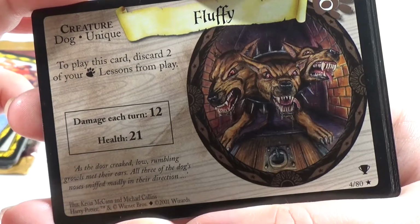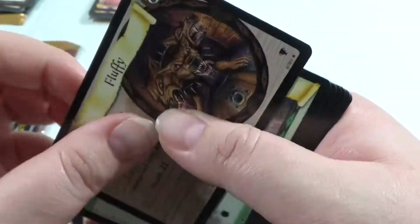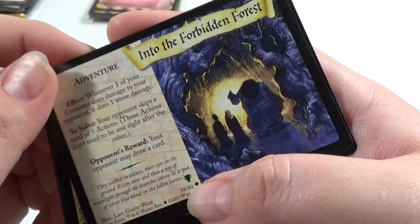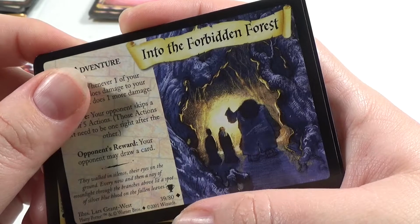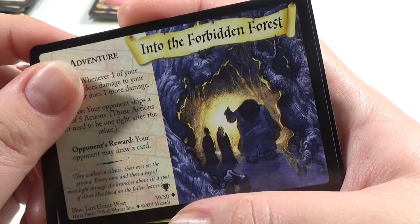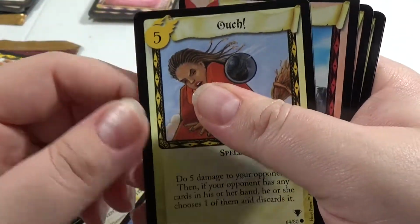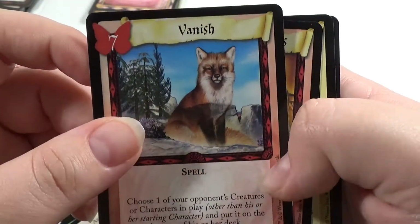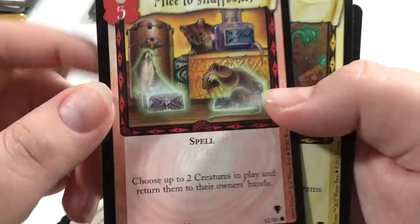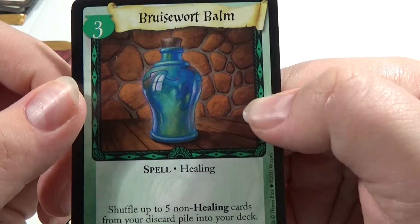As the door creaked low, rumbling growls met their ears. All three of the dog's noses sniffed madly in their direction. Uh-oh. Weakness potion. Into the forbidden forest. They walked in silence, their eyes on the ground. Every now and then, a ray of moonlight through the branches above lit a spot of silver-blue blood on the fallen leaves. Bravado! Ouch! Vanish! Mice to snuff boxes. Smash! And bruise wart balm.